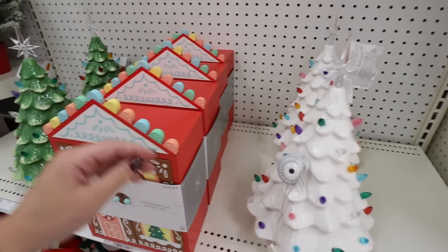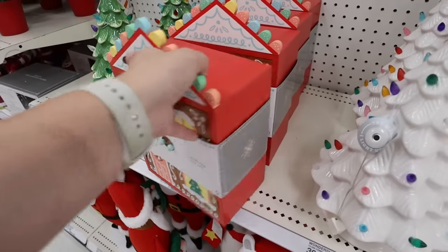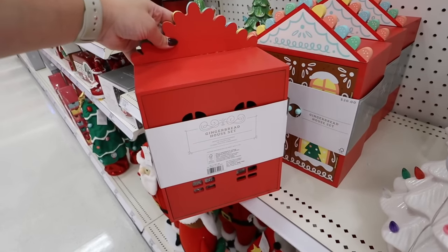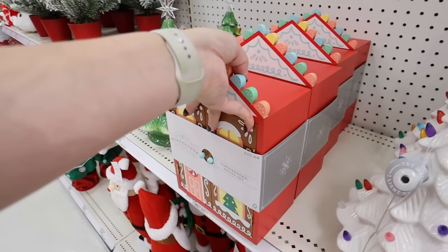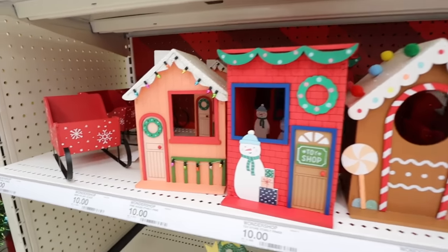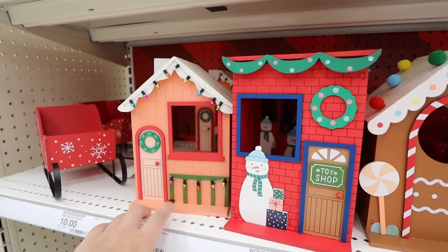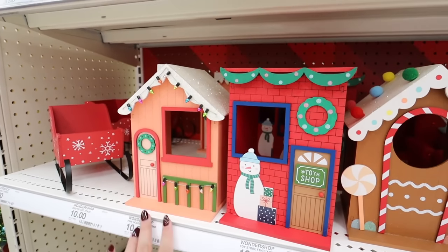That one is adorable. And right next to this, they have this gingerbread house set. This is $20. Kind of looks like it opens like a dollhouse. I don't know exactly what this does, but it's wooden and it has all the gumdrops at the top. Look at these $10 little wooden houses. They have a toy shop, this gingerbread house, and then this little pink house, and these are wood.